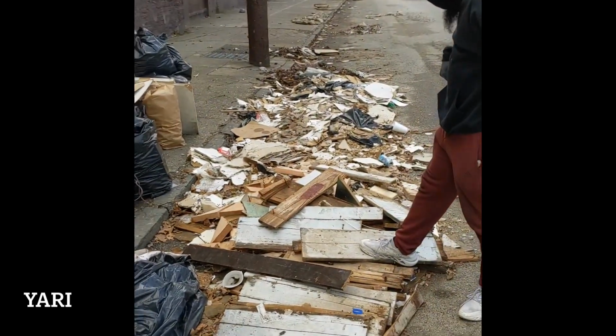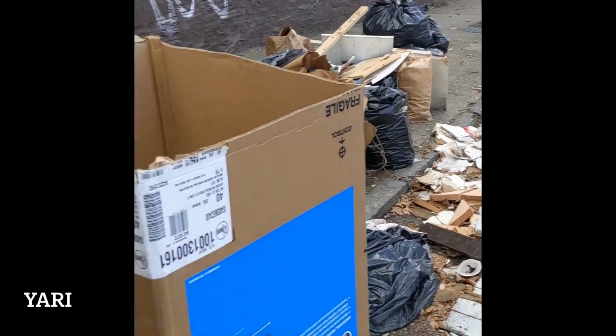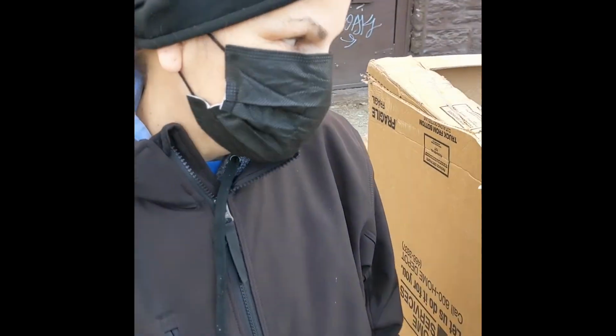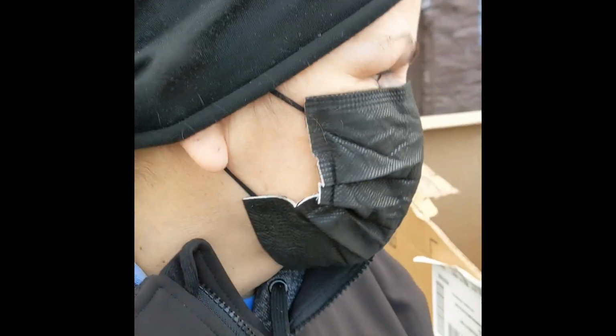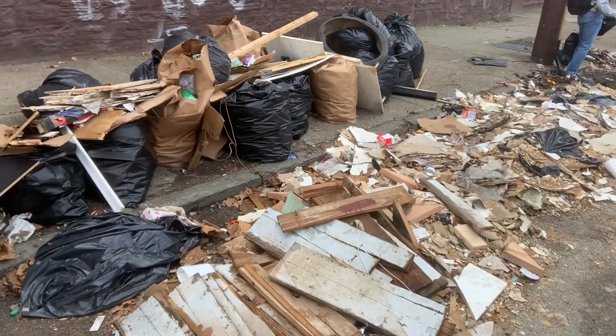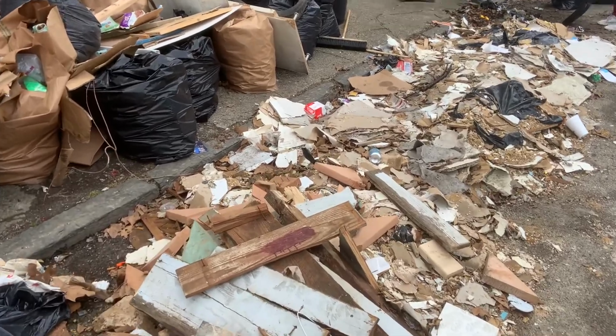The trash is always coming back, and I think it's contractors, like it looks like contractor trash. Every week it just comes back, right? Yeah. Stressful, right? We just cleaned it up last week. Cleaned it up one week, and it's gone again.